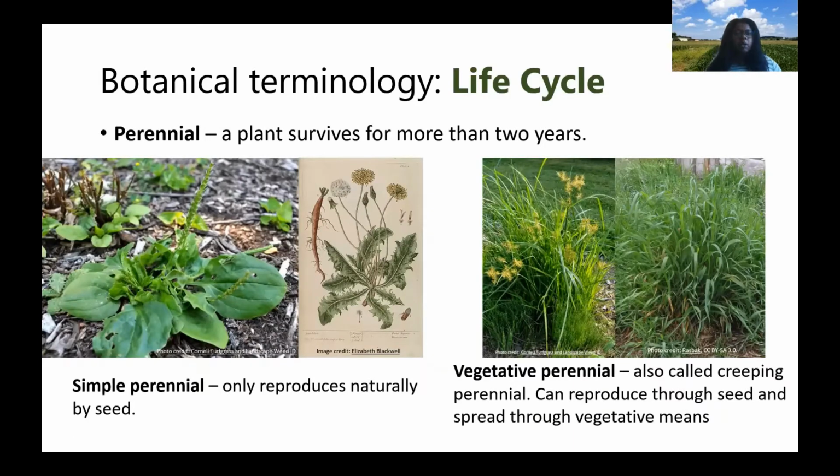Now, the final life cycle we're going to speak about today is perennials, specifically herbaceous perennials. I'm not going to cover woody perennials today. A perennial is a plant that survives for more than 2 years. It doesn't complete its life cycle in 2 years. Those are generally separated into groups: simple herbaceous perennials, or simple perennials, on the left, broadleaf plantain. That was one of the plantains I was referencing earlier in one of the poll questions. And dandelion is another simple perennial. Simple perennials reproduce naturally only from seeds, but they can also reproduce from cut pieces. Generally, they do not normally reproduce vegetatively.